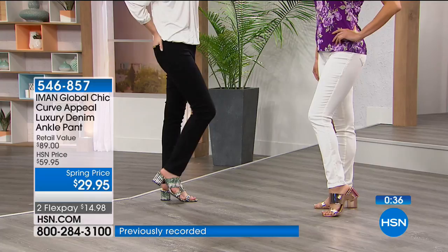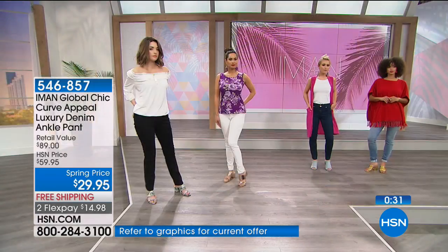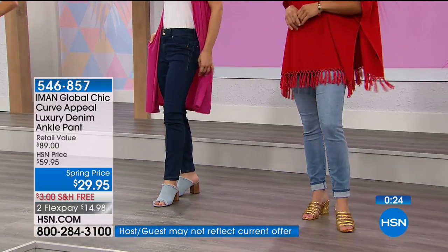And that's what's so great about it. And again, what Trustel said, it's really confidence boosting. There is a pant for every girl. There is a denim for every girl, regardless of what your size is, what your height is. We've got one for you, just waiting for you.